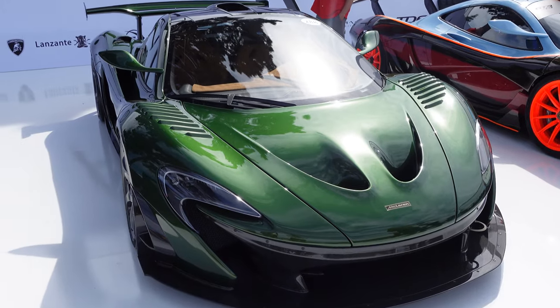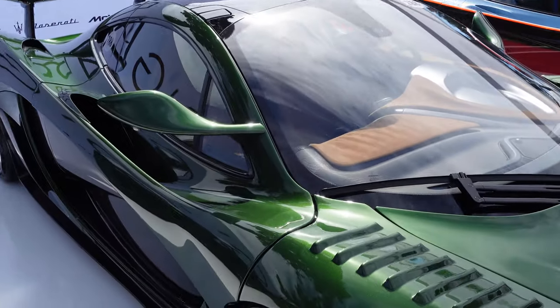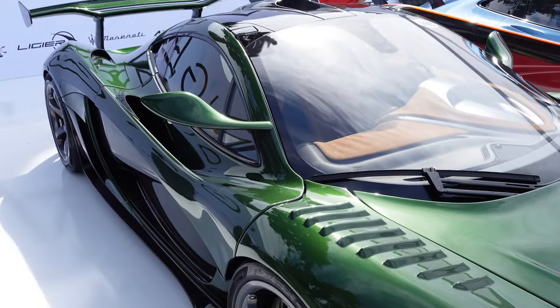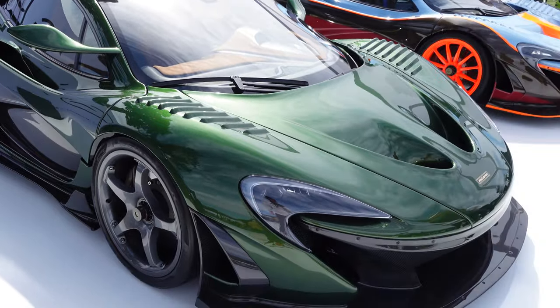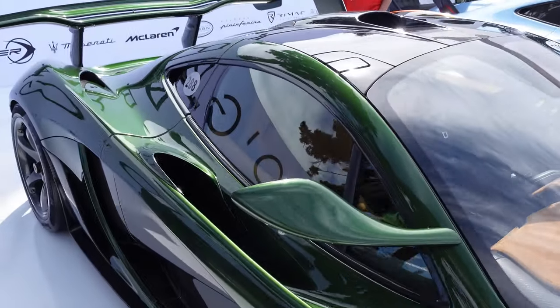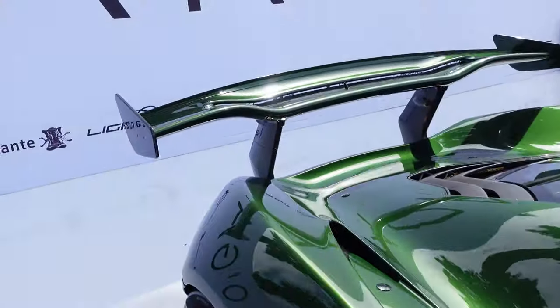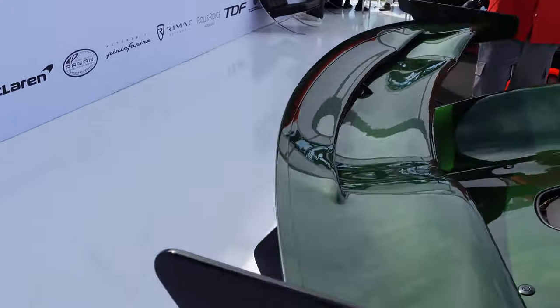Okay, we have a couple of Lanzante McLaren P1s on display here. I'll start off with the P1 HDK, so essentially like a road-going P1 GTR. Now it's paying homage to a kit that you could buy for the McLaren F1 back in the day. Obviously, HDK standing for high downforce. So we're adding this big old rear wing to it.